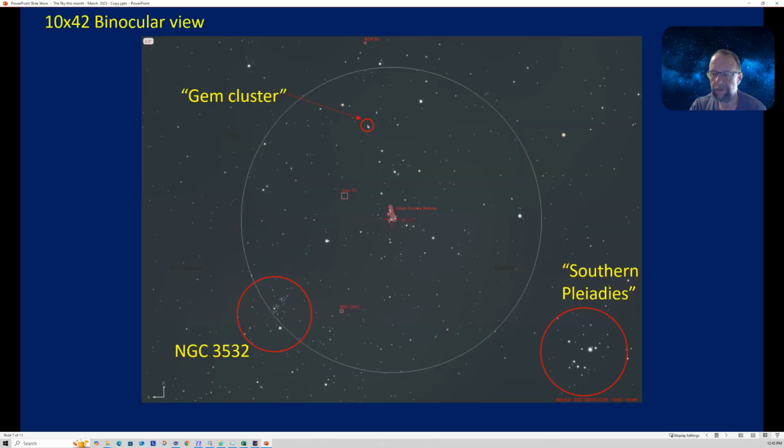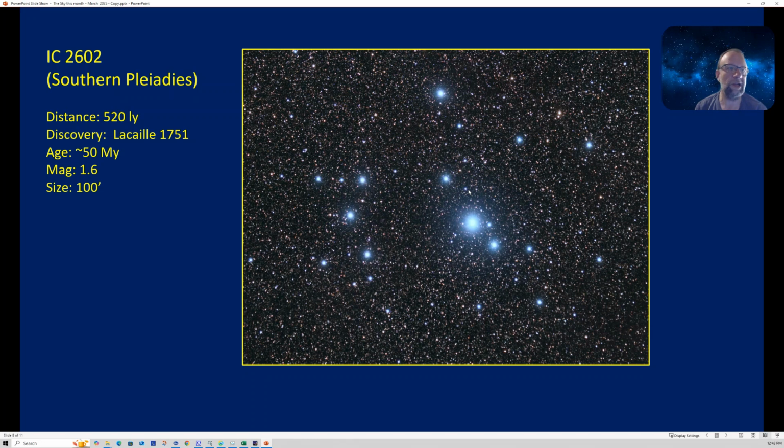Now looking back at the nebula, if we go to the bottom right, there's the so-called Southern Pleiades. The designation is IC 2602. Quite a contrast to the Pincushion Cluster that we just looked at. This has much fewer stars, but they're really bright and they really stand out from the foreground stars. And they've got a lovely deep bluish color, which I guess is where the Southern Pleiades nickname comes from. And this is a much larger cluster as well, around 100 arc minutes in diameter. So that's almost 1.5 degrees in diameter, so you'll need a really low power eyepiece to get all of these stars in.